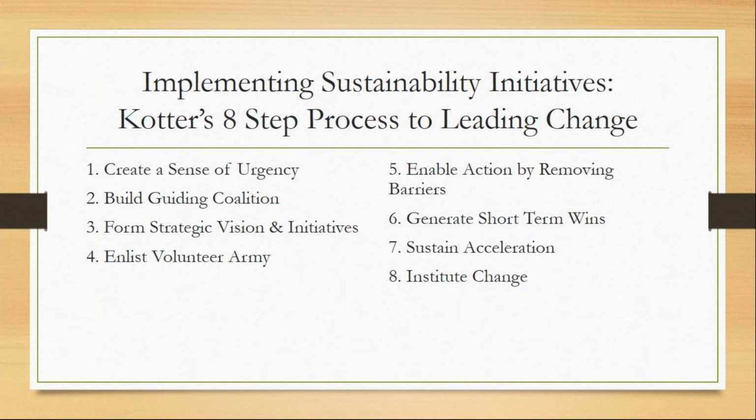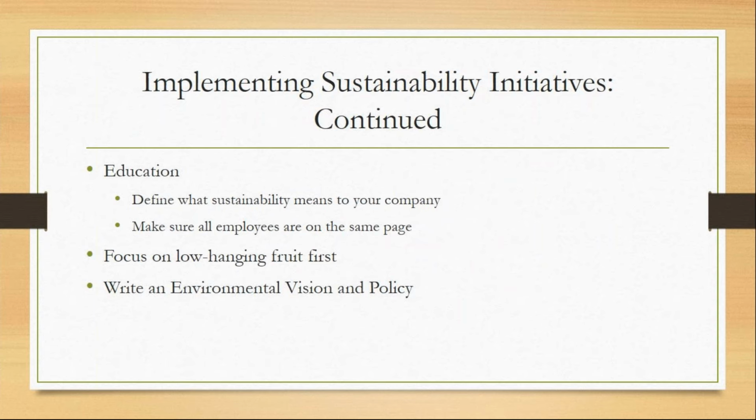So form strategic vision and initiatives, enlist a volunteer army, enable action by removing barriers, generate short-term wins. This is really important, and I'll go into this in the next slide, but for sustainability, to get people to that new paradigm of this won't cost me a whole bunch of money. And then 7, sustain acceleration, and 8, institute change. So these are more specific to sustainability, but they go along with Kotter's approach.